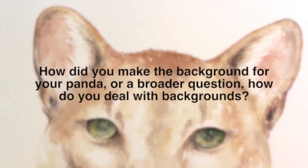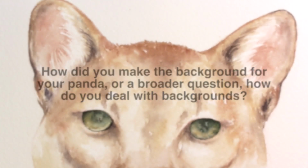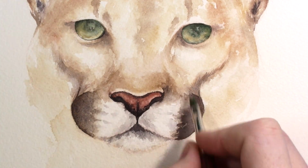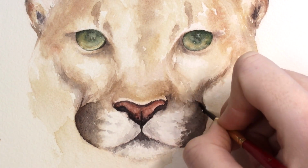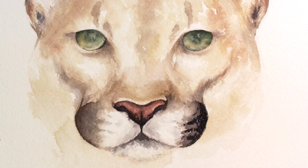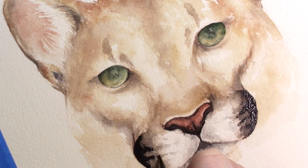Alyssa on Facebook asks, how did you make the background to your panda? Or a broader question, how do you deal with backgrounds in general? So this is actually kind of funny in terms of its timeliness, because I think I just recently mentioned in a video that I really don't like painting detailed backgrounds. And I know that this is an area I should have answered for what I think I need to improve upon, aside from drawing: backgrounds. Yeah, definitely.